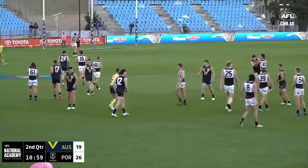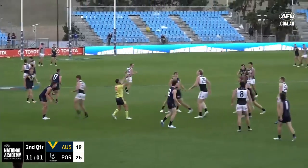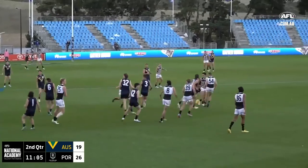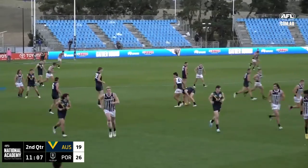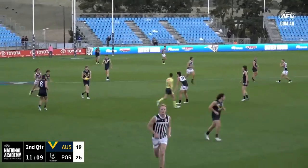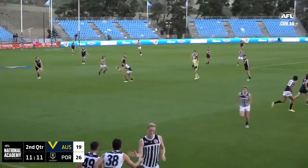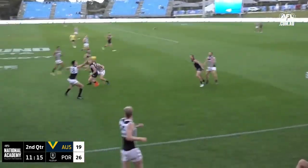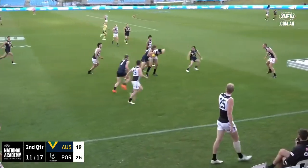Left half forward for Port Adelaide. Sam Hayes still in ruck here. Had front position, tried to grab it himself again. I think he got done for holding the ball there. So a free kick for Ethan Reid. 3 Reids in the Australian lineup this afternoon. No relation for any of them.